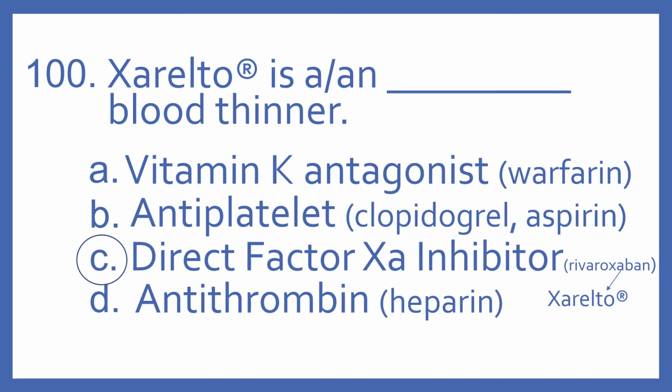And the answer is C. Xarelto is a direct factor 10A inhibitor blood thinner, and its generic is rivaroxaban. And another direct factor 10A blood thinner is apixaban. The vitamin K antagonist blood thinner is warfarin. Antiplatelet blood thinner is clopidogrel and aspirin. And the antithrombin blood thinner is heparin.